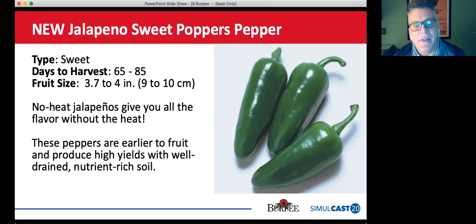So as much as the really hot peppers are a trend, these hot peppers that are used in cooking that are now sweet are definitely also going to become a trend.